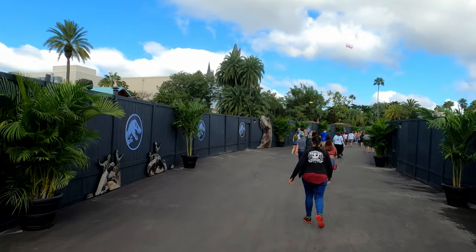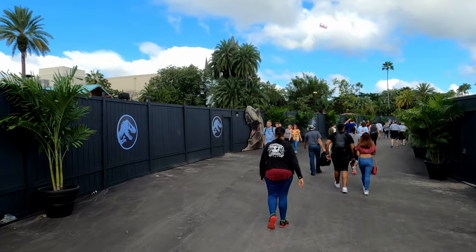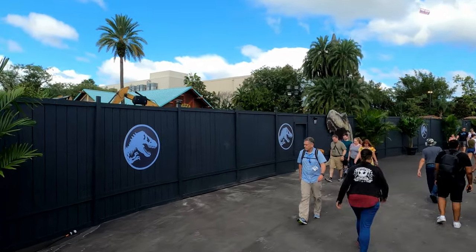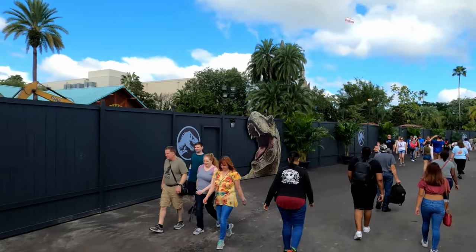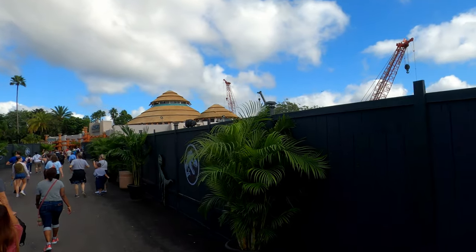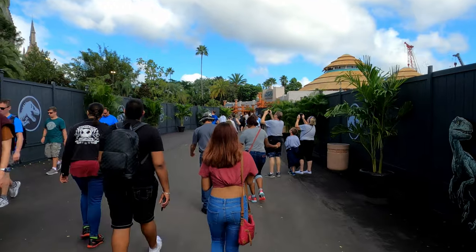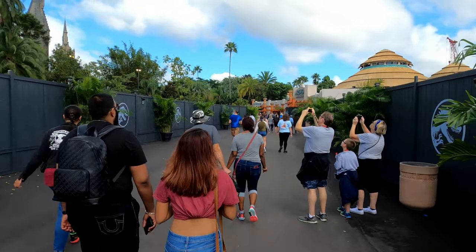Bad if this is your first visit to Islands of Adventure, because there's walls at Popeye, there's walls at Jurassic Park, there's walls at Harry Potter blocking this construction view, and there's also the Seuss Landing bridges that are being redone. So it's not the prettiest the park has ever looked.